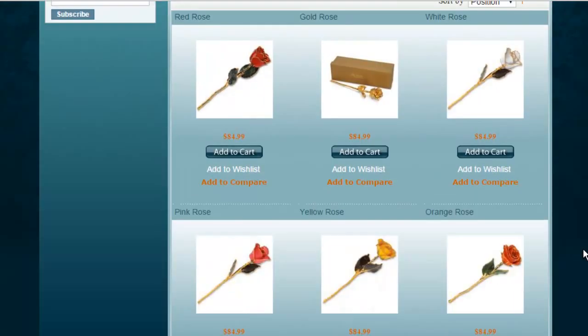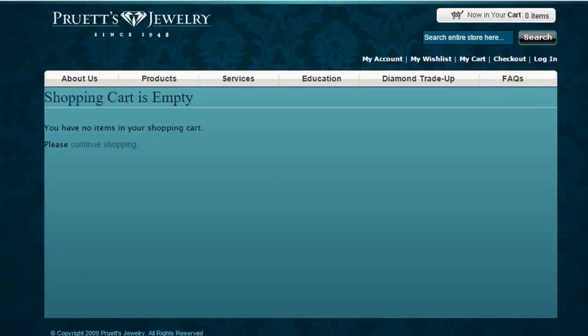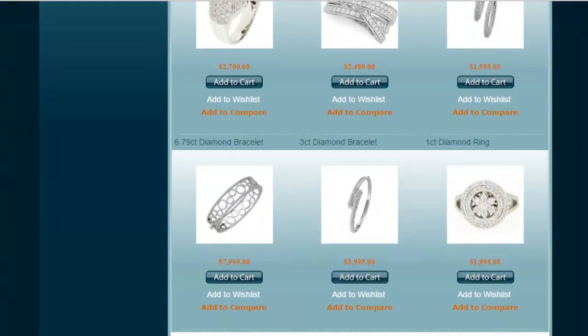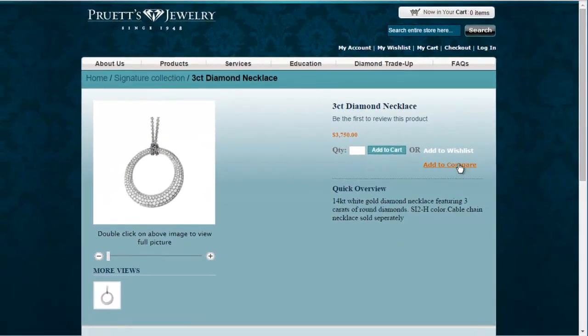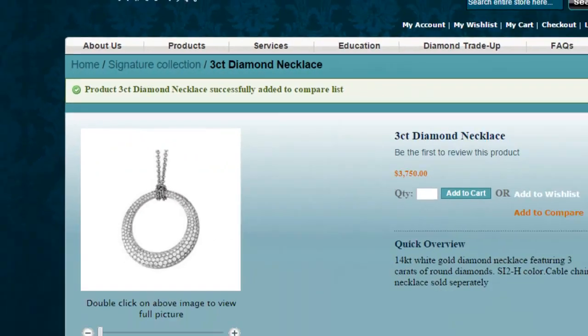Okay, where's the link to compare? Let's take a look. Is it on the checkout page? No. No, shopping cart is empty too. Looking for the link that would bring me to view the items that I've put into my compare bucket, and I don't see it anywhere. Okay, well they've obviously got a mishap here, because if I'm adding something to my compare list by clicking this link here, and it tells me I have successfully added it to the compare list, but nowhere does it show me a link to view the compare.